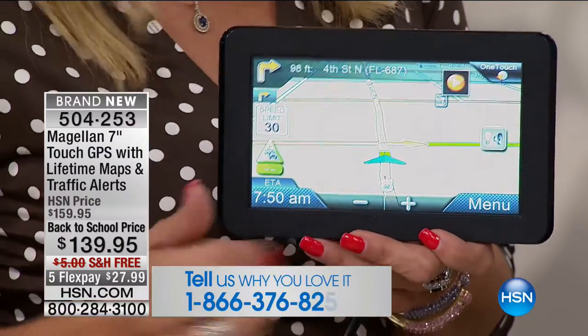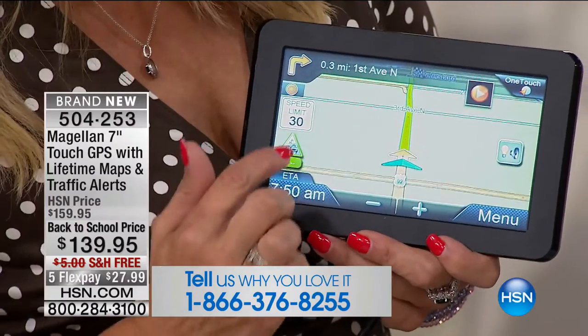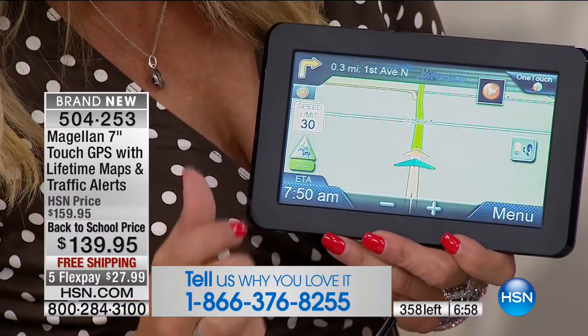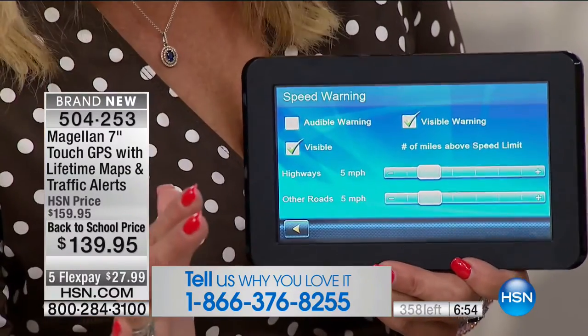Now you have the size that you need. You have one touch to go to your favorite places. You are going to have your indicator here for traffic. You're going to have your lifetime maps built right in. Here's another one that I love, and that is your speed limit warning.